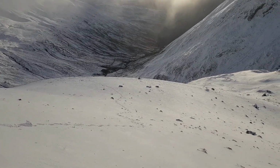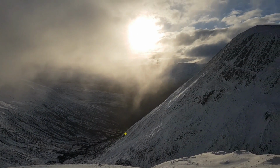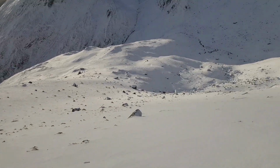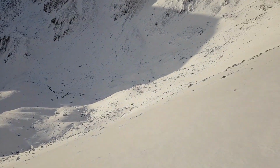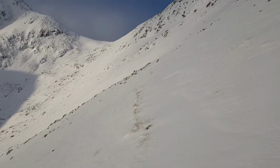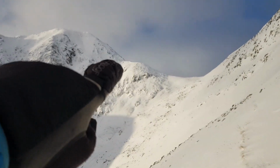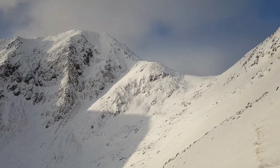Yeah, breaking trail is hard work today. But I'm now on the path that cuts across into Coire Bodach. There's Coire Bodach there. There's a path here. It goes around the rim of the Coire up onto the saddle over there. And then there's the Northeast Ridge up to the summit.